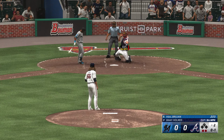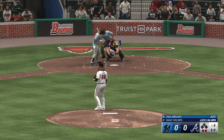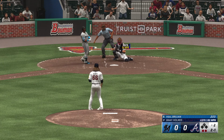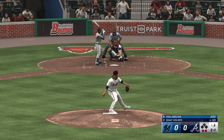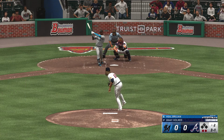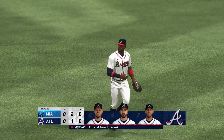Pitch is in there. 0-1. No score here in the second. That misses the zone at 1-1. Next offering is outside. Two down, nobody on. Pitch misses, 3-1 now. Out towards right center field. Soler gets under it. Makes the grab, and that's the inning. We'll go to the bottom of the second. No score.